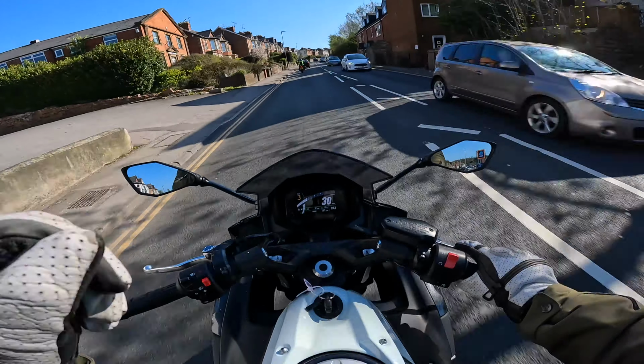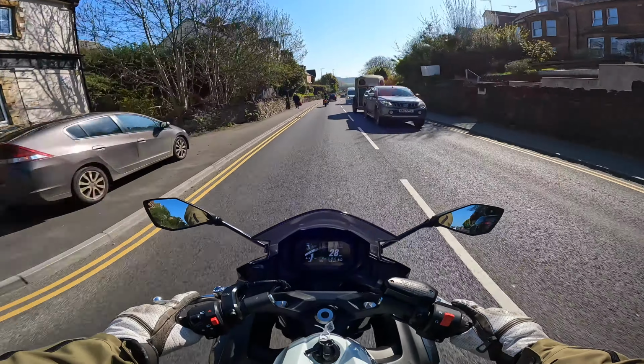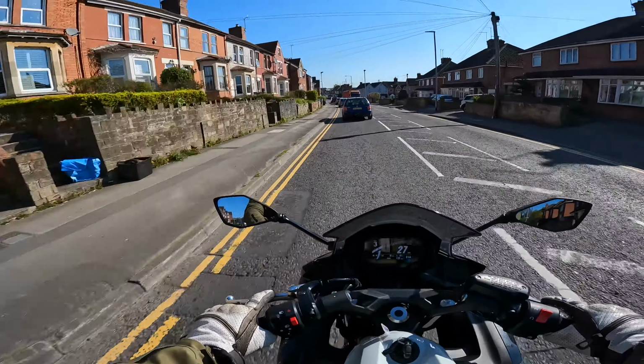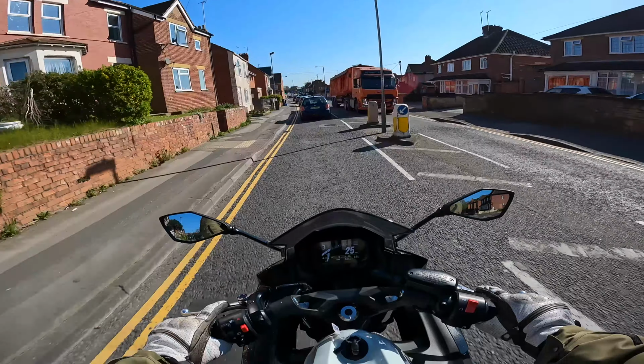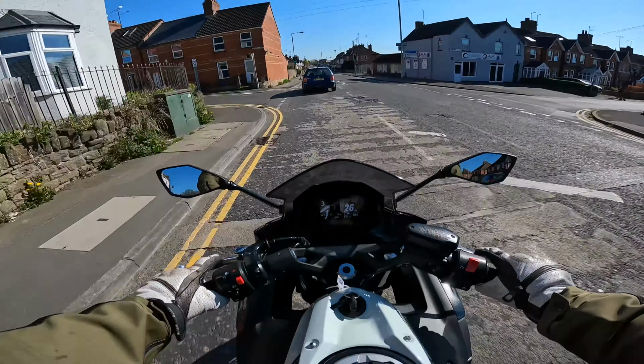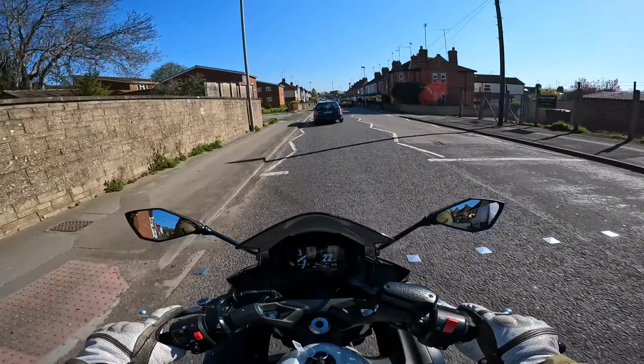It's got a nice amount of pickup. The throttle isn't snatchy. Third gear, just trying to keep it in and around 30 miles an hour. There is no quick shifter on this bike currently, but that's something you can easily add on aftermarket. I think nowadays I'm so used to quick shifters, I just like having them on bikes.